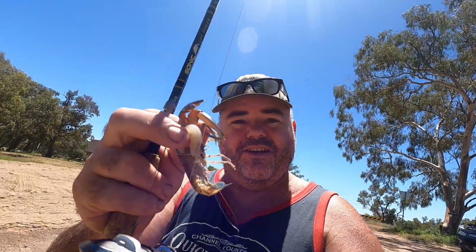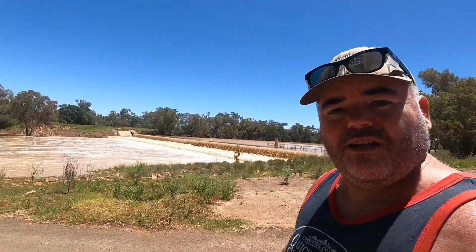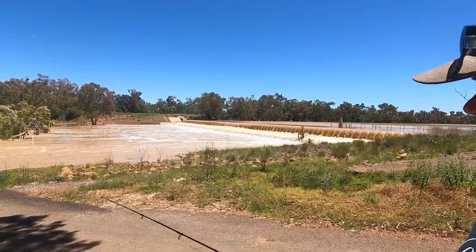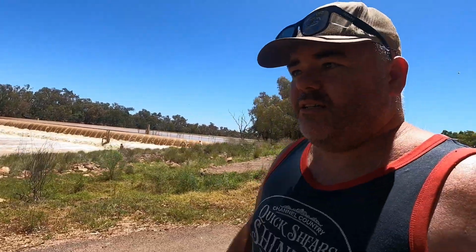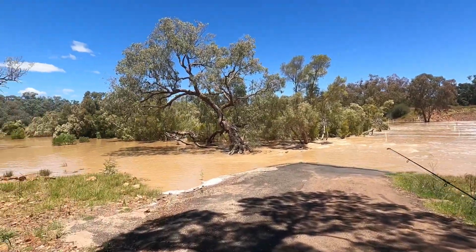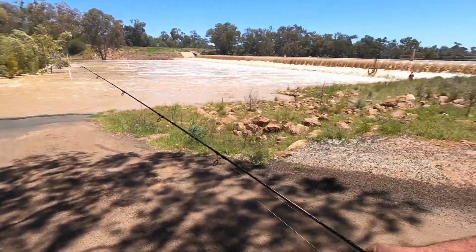Well, I've just come through to Cunnamulla, and I've literally got one shrimp, one yabby. I'm going down here, and as you can see behind me, the weir is overflowing. There's a massive amount of water over here. So I'm just gonna go down here where the road's cut off. Bit of a back eddy there. And I'm just gonna toss a line in, see if we can catch something.